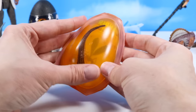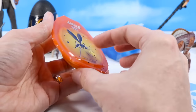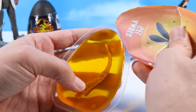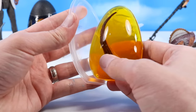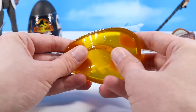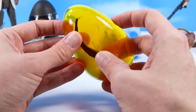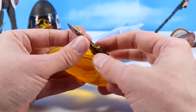So the tail is in amber, the amber gel. This is not food. This is not edible. I would not want to try that. I mean, sometimes I do, but it's so old, it's got to be rancid. That's kind of neat in itself. It just slides out. Look at that. It's kind of slimy. It's like a jello or a slime. The tail has sunk to the bottom, so we should be able to just pull the tail out, like so. There we go.